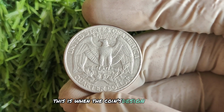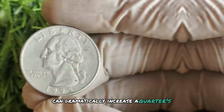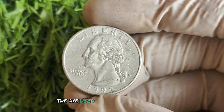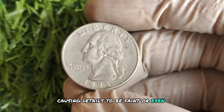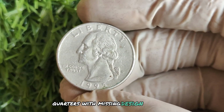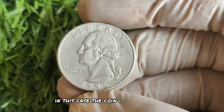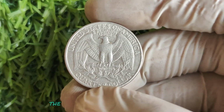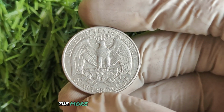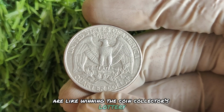This is when the coin's design appears doubled, most often on the lettering or date. Even slight doubling can dramatically increase a quarter's value. Sometimes, the die used to strike the coin was polished too much, causing details to be faint or even missing. Quarters with missing design elements can attract serious collector interest. In this case, the coin is not perfectly centered, leaving part of the design off the edge. The more dramatic the off-center strike, the more valuable the coin can be. These errors are like winning the coin collector's lottery.